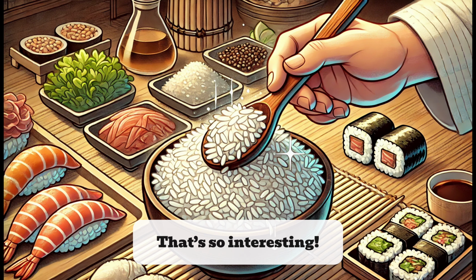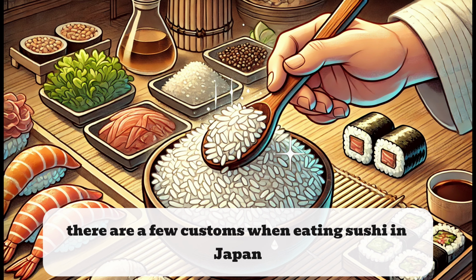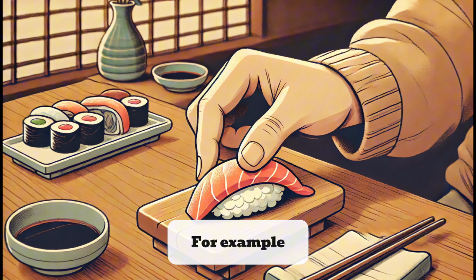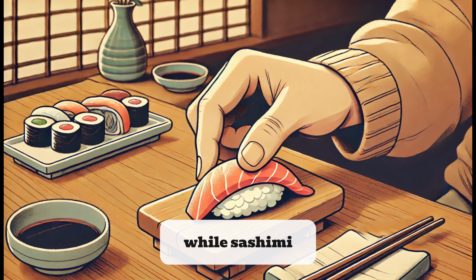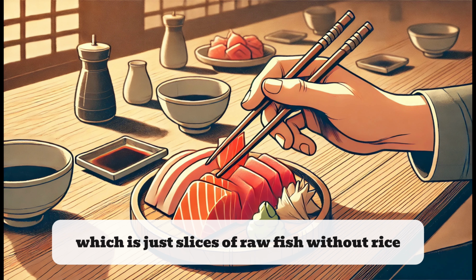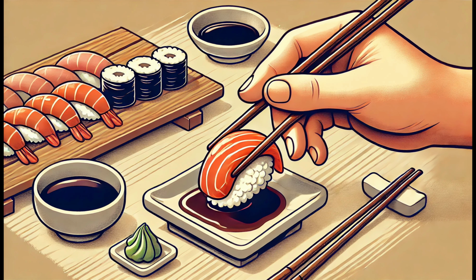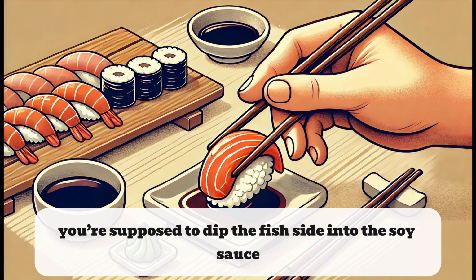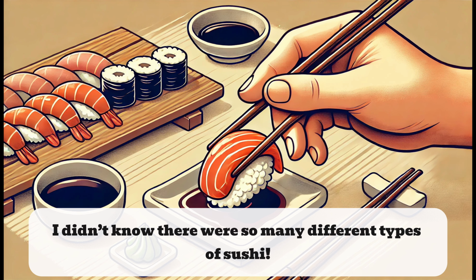That's so interesting. Is there a special way they eat sushi in Japan? Yes, there are a few customs when eating sushi in Japan. For example, it's polite to eat nigiri sushi with your hands, while sashimi, which is just slices of raw fish without rice, is eaten with chopsticks. Also, you're supposed to dip the fish side into the soy sauce, not the rice, to avoid soaking it too much and changing the flavor. I didn't know there were so many different types of sushi.